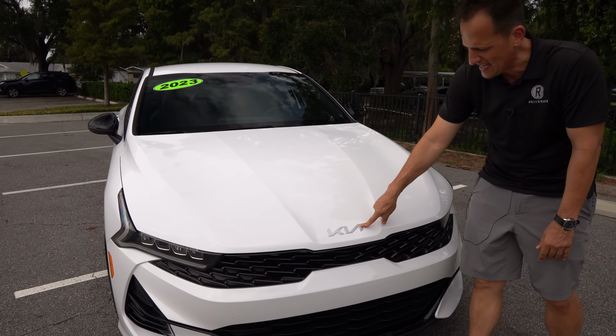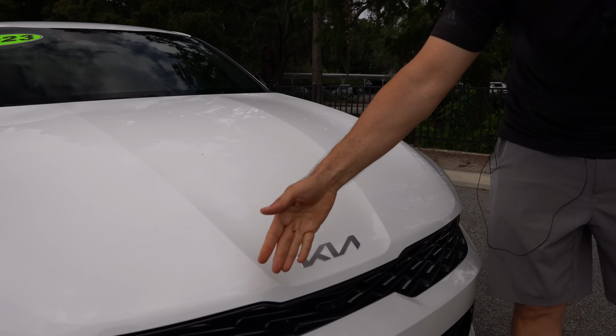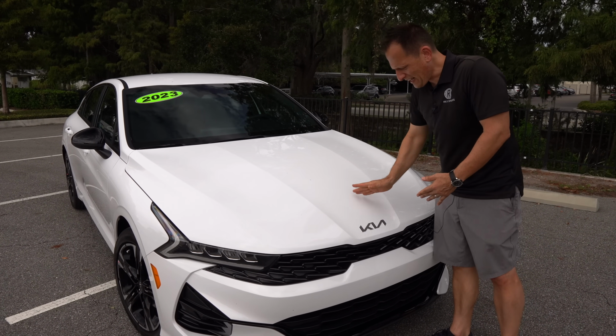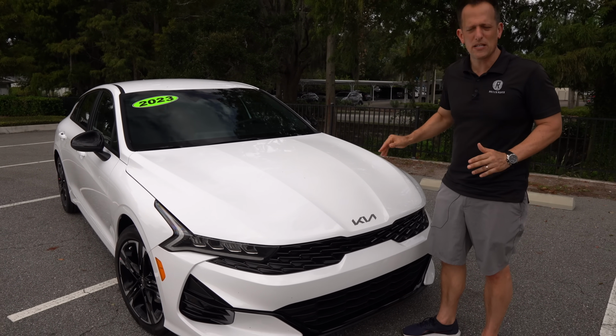Now, as we get up onto the hood, of course, we got the updated Kia badge. This was one of the best things they could have ever done for the brand. Looks fresh, looks very contemporary. Nice flow from the hood into the upper grille. And then you have this sort of dip in the center to give it just enough style to not be too over the top.